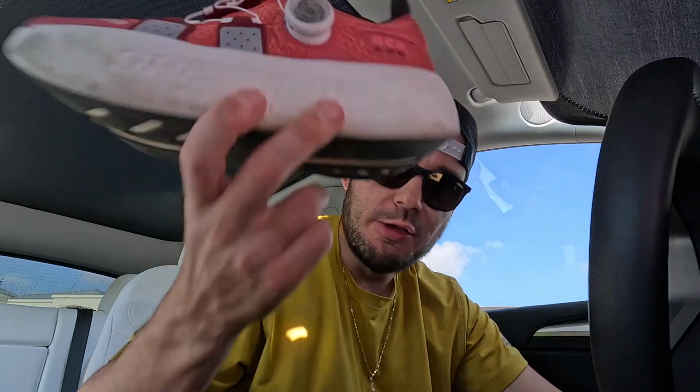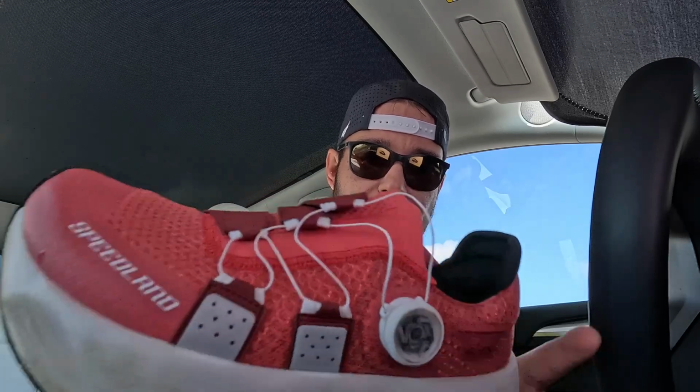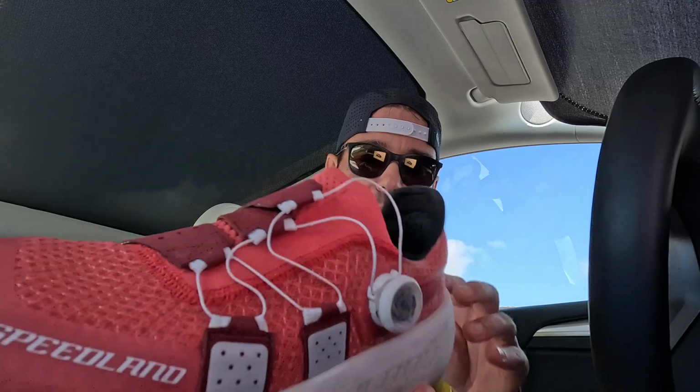After yesterday's run, I did feel some nagging pain, but nothing too bad. So we're back at it again, to see if we can knock out a long run, double the distance of yesterday's run. To do that, we have our Speedland RX CCD shoe here. It's the same shoe that I wore in yesterday's run. I really liked this shoe and wanted to keep it going today. So we're gonna rock this out and see how we do.